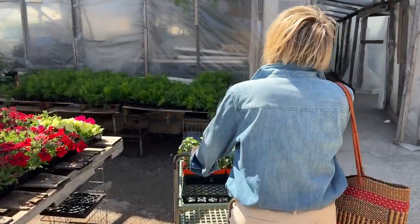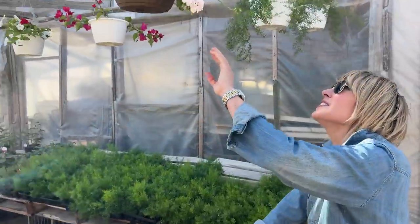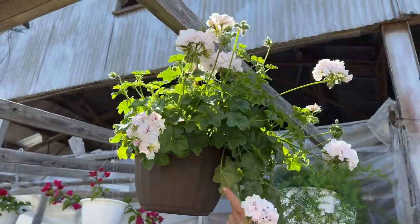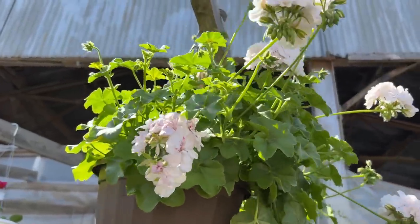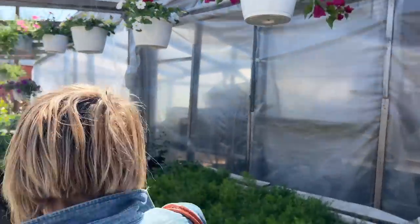Time is a pretty important part of this garden. Oh boy, look at this. Isn't this gorgeous? This ivy geranium. Oh my word, that is a beautiful thing. And I need it like a hole in the head. So, I'm gonna pass on that.